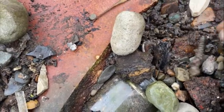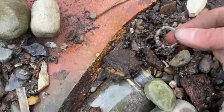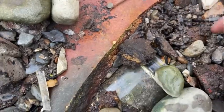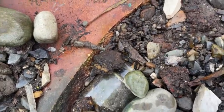There's more brass things here. Random brass blob. And a random ring of, I don't know, some lead alloy ring. There's all sorts of little bits and things. Bits and bobs down here.